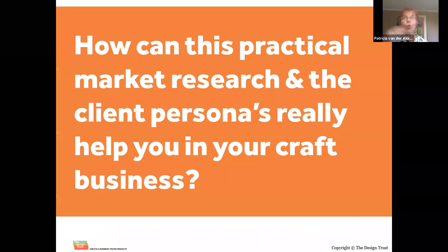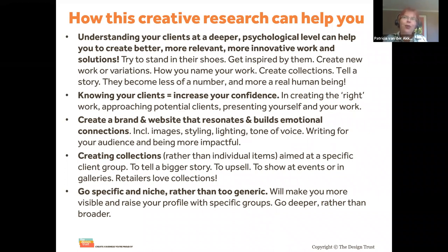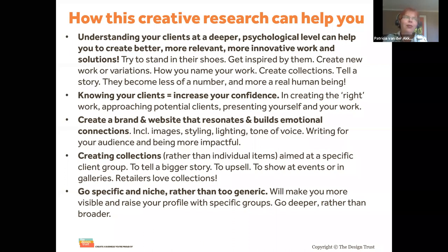So how can all this practical market research, client persona, and things like that really help you in your craft business? As I said, understanding your clients at a deeper psychological level will help you to create better, more relevant work. Try to stand in their shoes and get indeed inspired by them. Create other colors or different variations, for example. I was recently working with a ceramicist, and up to now, she was quite safe in the kind of work that she had created, mostly vessels up to like 200, 250 pounds. And I was talking to her and I said, with your delicate work, you really need to make something bigger. And she was really concerned about it.